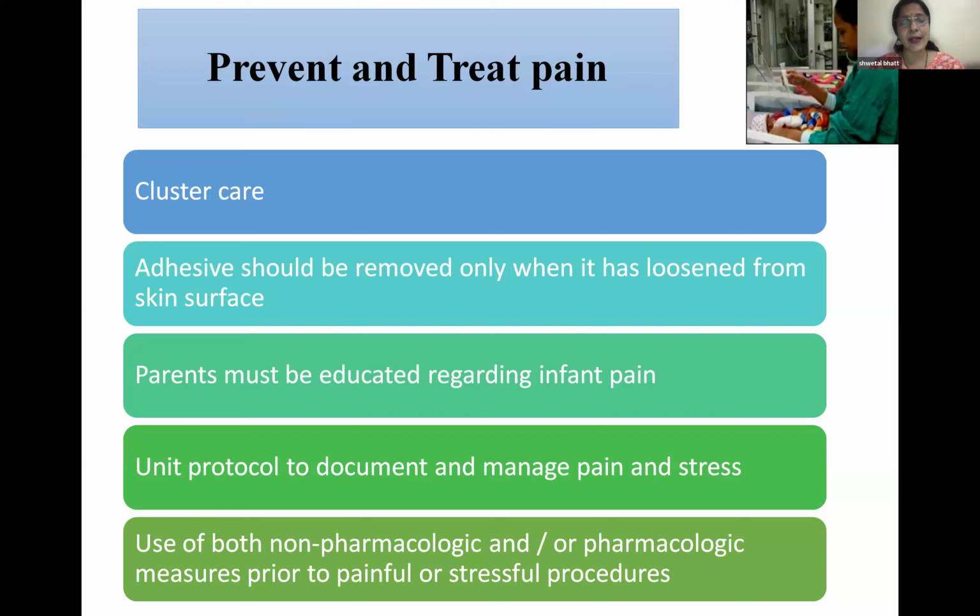Their skin is very delicate, right? Parents must be educated regarding infant pain. Parents must be aware of what is pain in the infant. They are also supposed to be handled very gently. The mothers coming into the SNCU with bangles may be hurting the baby. These are very small things, but we need to take care of this part.